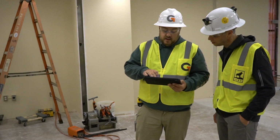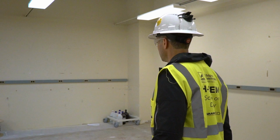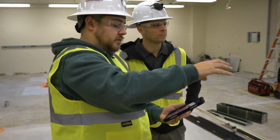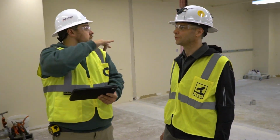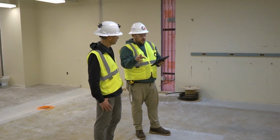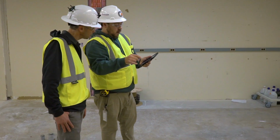Grainger's use of technology, specifically the Procore software that we use, was invaluable, especially for communicating these changes of the drawings and the design to the researchers or the end users. That was a huge benefit to the project. Having our foreman for each trade with a tablet on site was very useful because as soon as something was updated, they had it at their fingertips. So they were always up to date on anything that changed or was revised on the project.